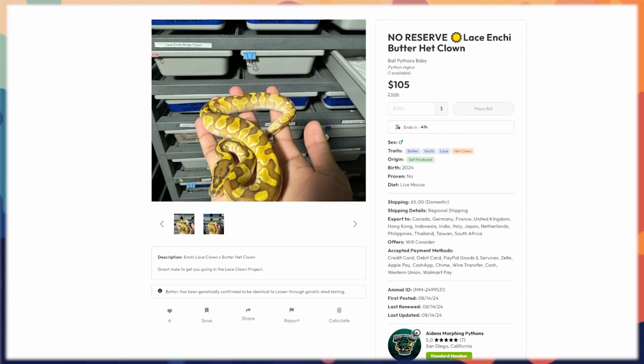They age incredibly well, and there's a lot of different combos that lace works great with, especially with Clown, and you can create that right here just with getting a visual Clown girl, because lace is an incomplete dominant, meaning that super lace, called the white lace, is a possibility eventually if you breed out or get another lace female as well. But whatever you get, make sure it has Clown in it, because then you are going to create some amazing animals. I highly recommend this one. It will go higher, but I don't know why it's not higher than what it is right now, quite frankly.